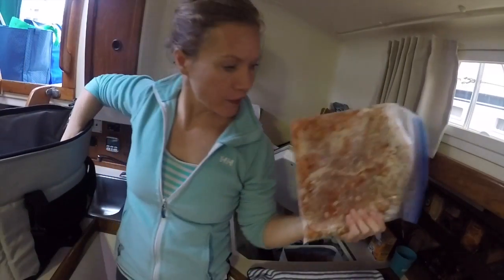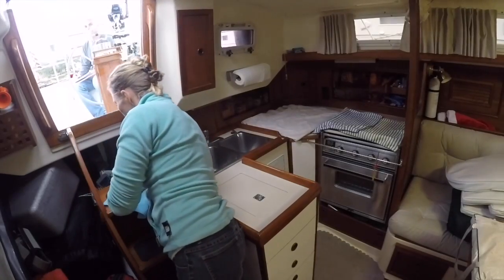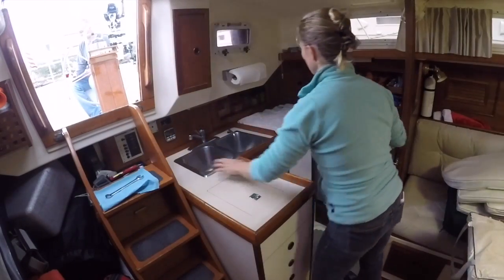Well, made us jambalaya, which is what that is. Looks funny, a little block of food. And spaghetti. Fluid check, and hopefully our raw water pump's doing great. It's been rebuilt, good as new.